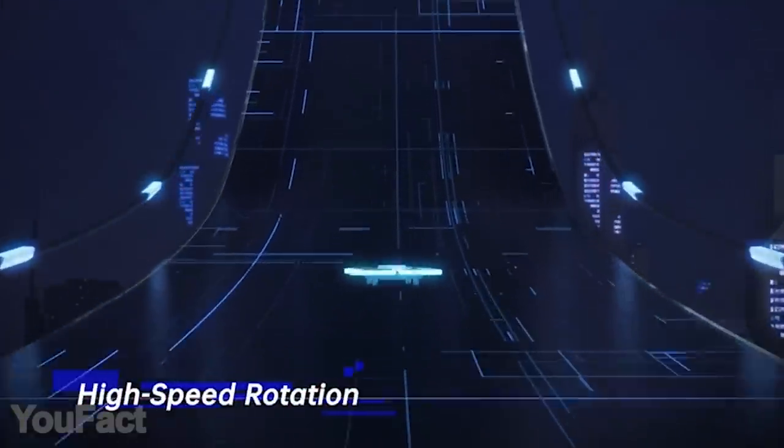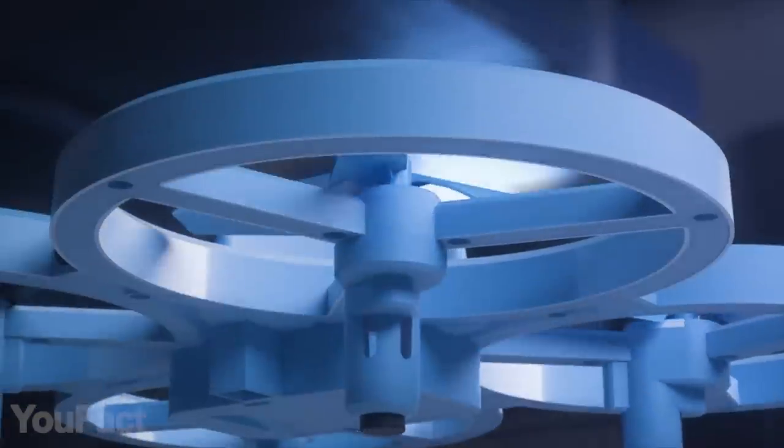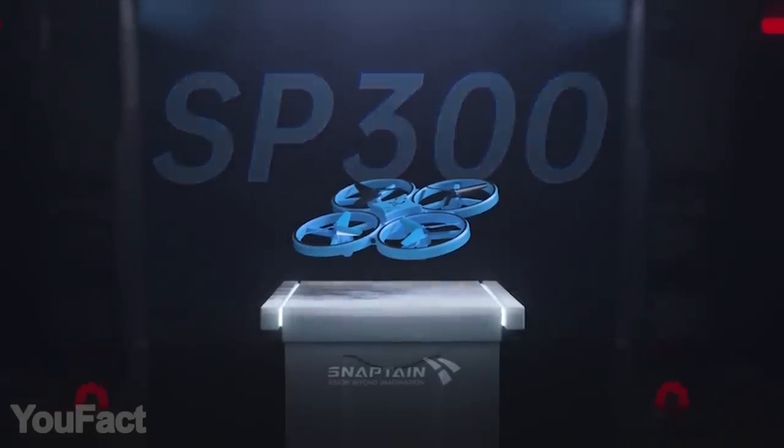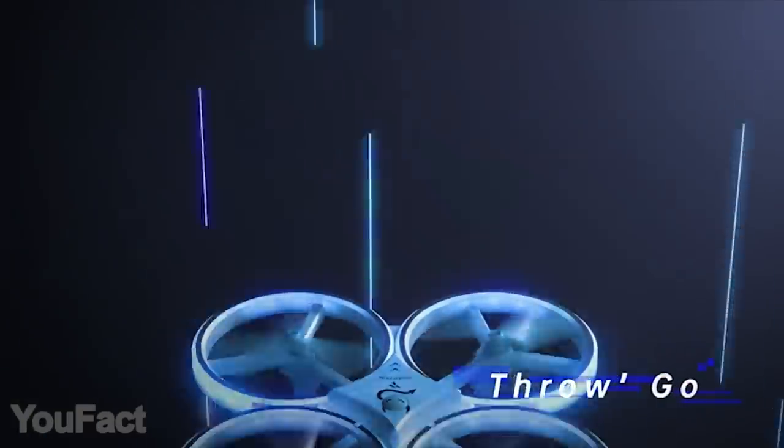It can also perform various tricks like 3D flip or circle fly. There are three speed modes to choose from that will suit both the beginners and experienced users. Two detachable batteries make the drone capable of 16-minute long flights. The USB charging cables are included in the package, so it's time to light up the sky.